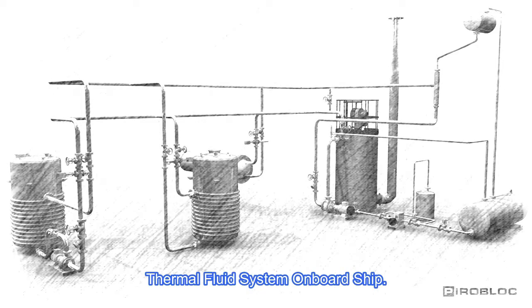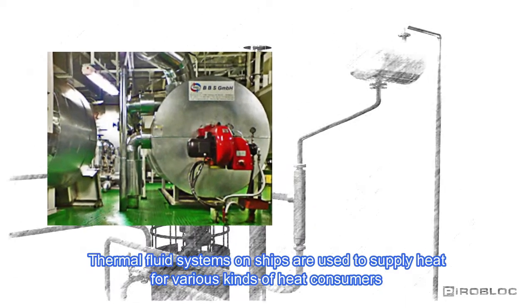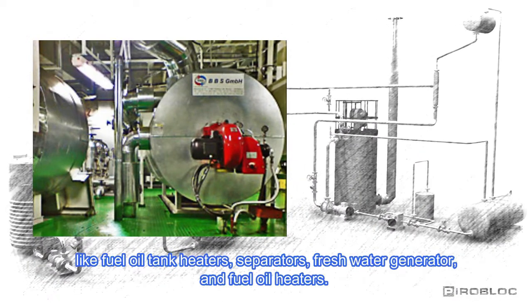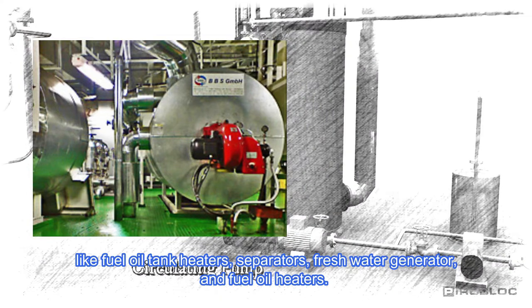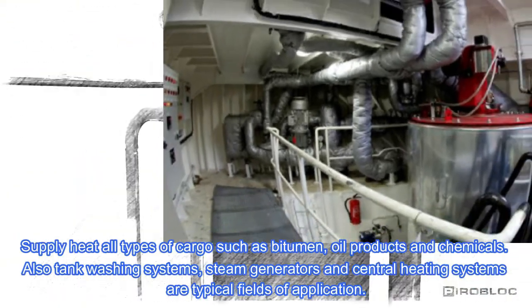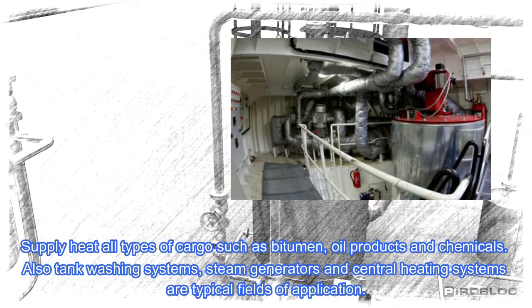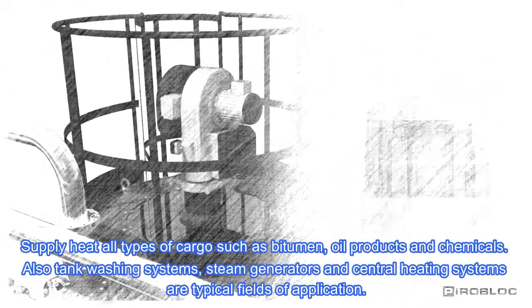Thermal fluid system on board. Thermal fluid systems on ships are used to supply heat for various kinds of heat consumers, like fuel oil tanks, heaters, separators, freshwater generators, and fuel heaters. They supply heat for all types of cargo such as bitumen, oil products and chemicals. Also tank washing systems, steam generators and central heating systems are typical fields of application.